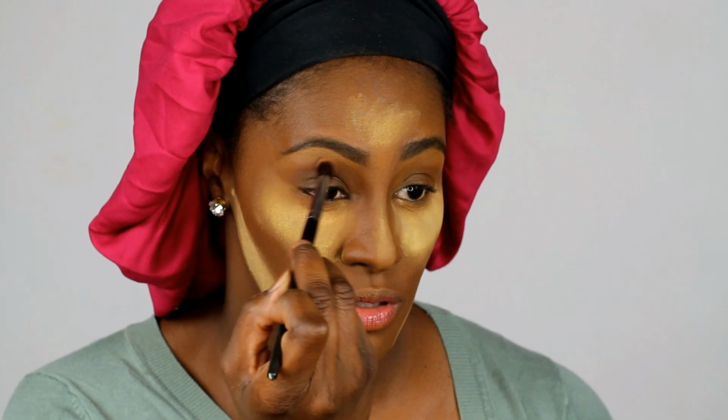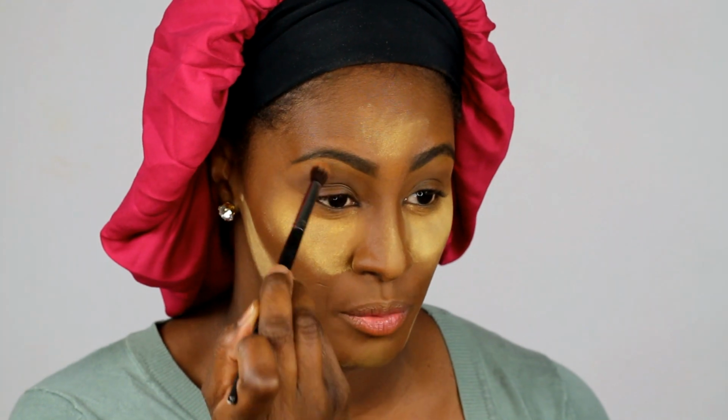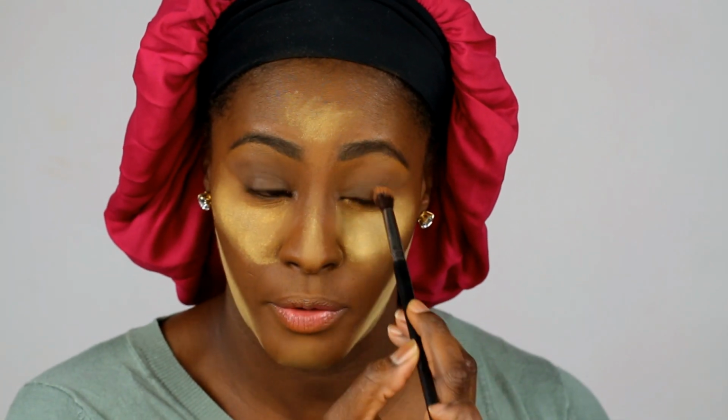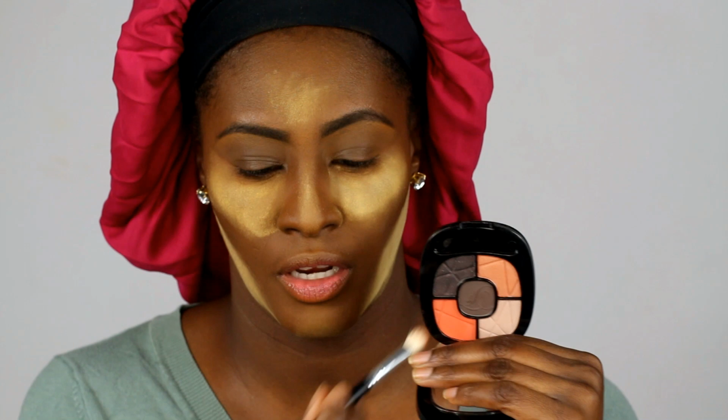It doesn't have much of a pigment, so I'm just gonna go right in and use that. Matter of fact, I just wound up using it all over the brow. I mean, all over my entire lid. I focused it more in my crease, but then I took it all the way up and blended it all the way out.